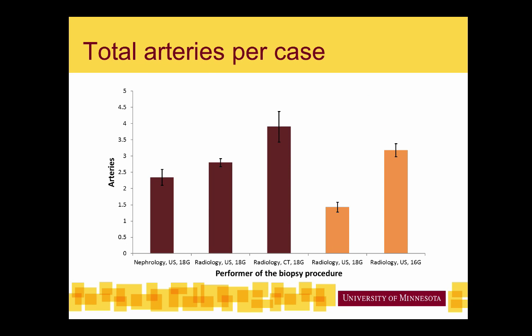And we will also count arteries and see how many arteries are collected per case. Again, this group down here that's not using on-site evaluation and an 18-gauge needle, they're not collecting as many arteries per case. The nephrologists are collecting fewer arteries than the radiologists using CT and radiologists using ultrasound.